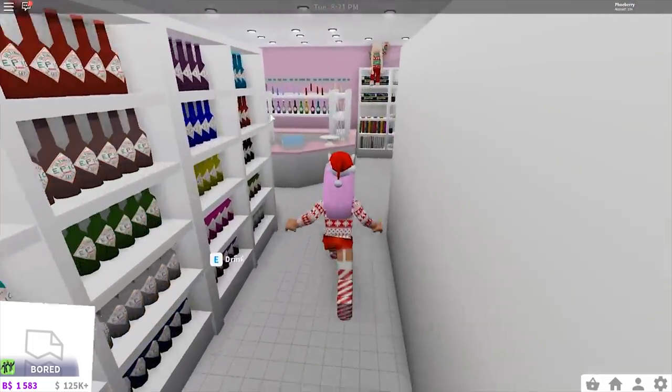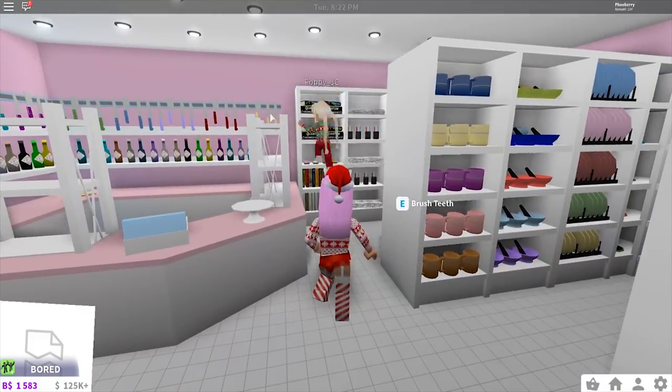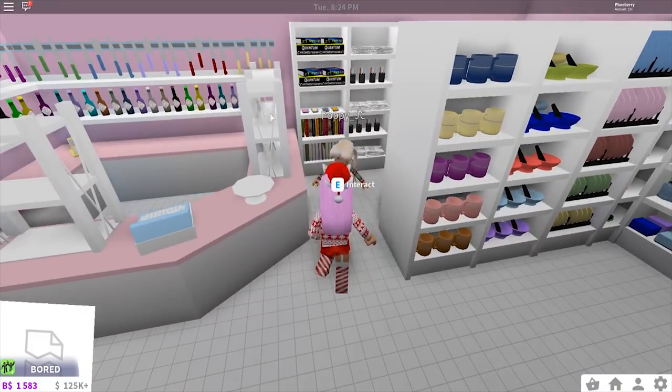But yes, this is a corner shop. Poppy! Do not climb up there, please. You're being very, very naughty today. Sorry. But you're still so cute, so I'll let you go.